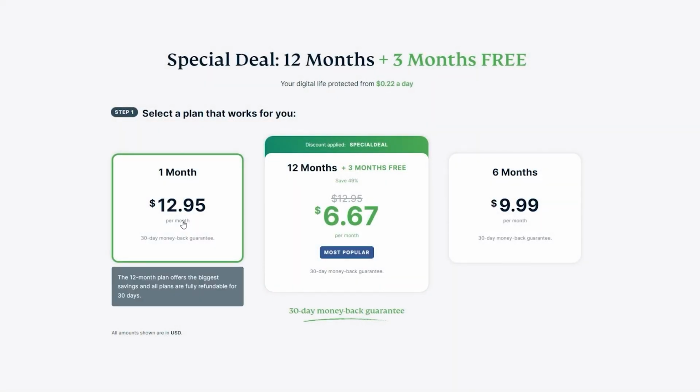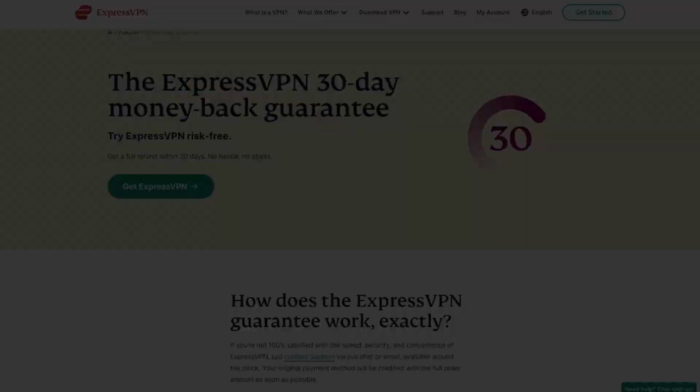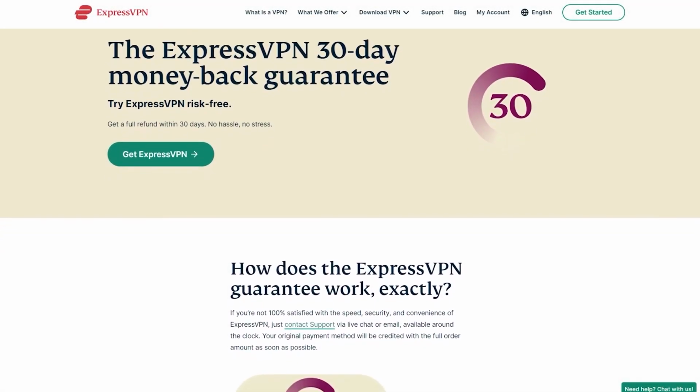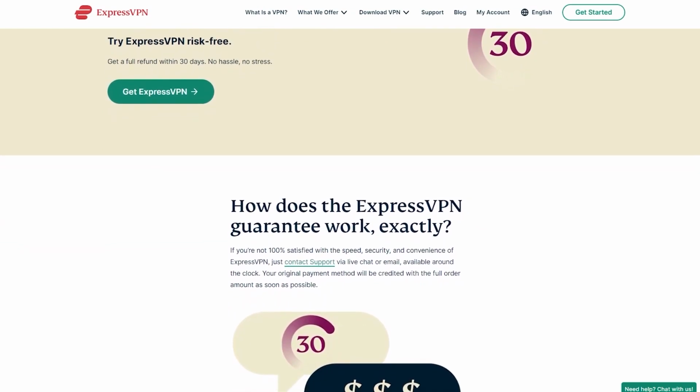So ultimately, if you know you're not going to need Express for longer than a month, definitely get the month plan. But if there's a chance you might end up using it longer than a month, you may want to go with the year plan. And then if you change your mind or realize you won't need it that long, you have 30 days to get a refund and go back to just a month at a time.